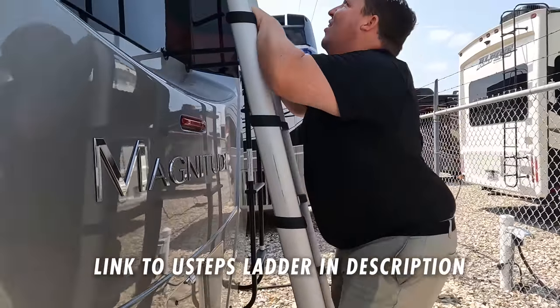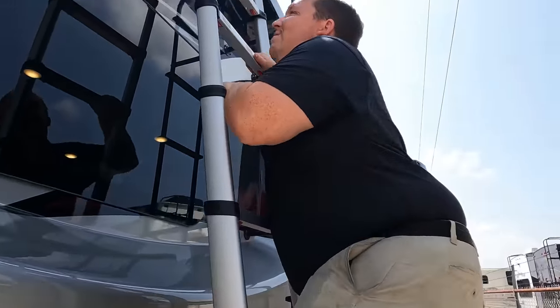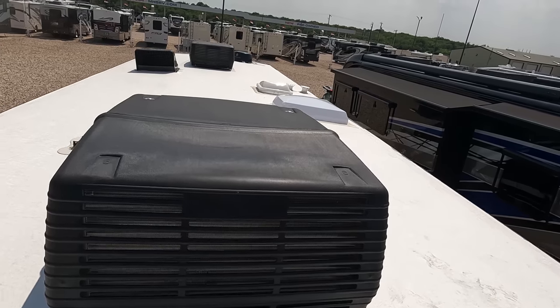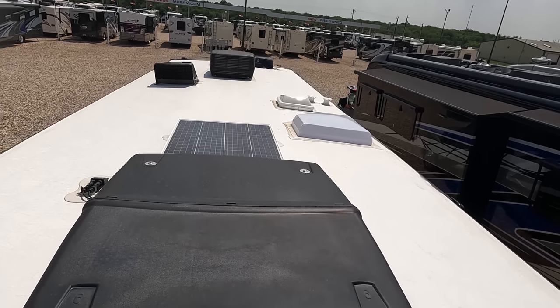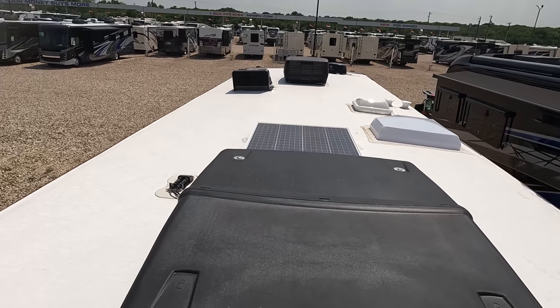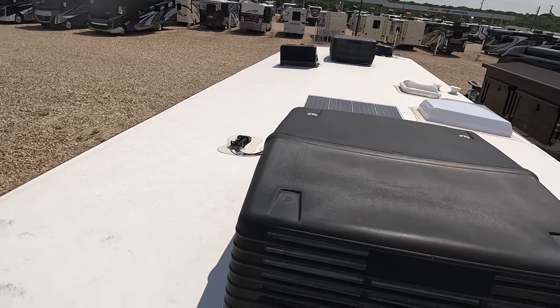All right, safety's first. Hold on. Here we go now. Up here on the roof, you can see it's a nice one-piece TPO roof. Not one, but two air conditioning units. I love that. Solar panel there on the roof, WineGuard digital antenna, and MaxAir fan cover right there.